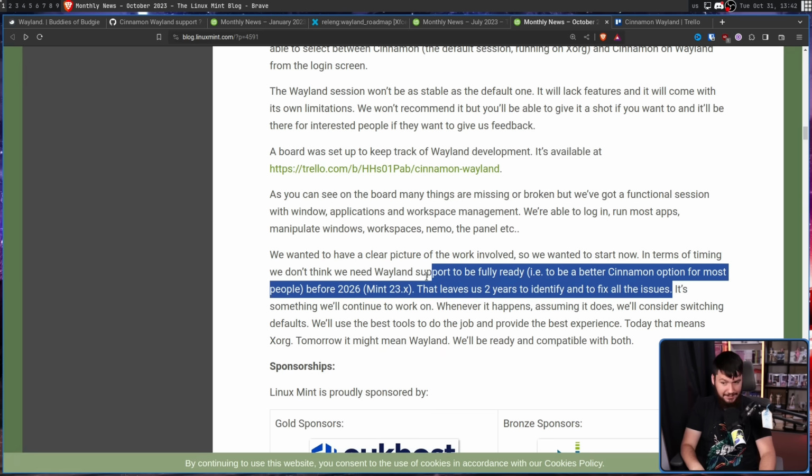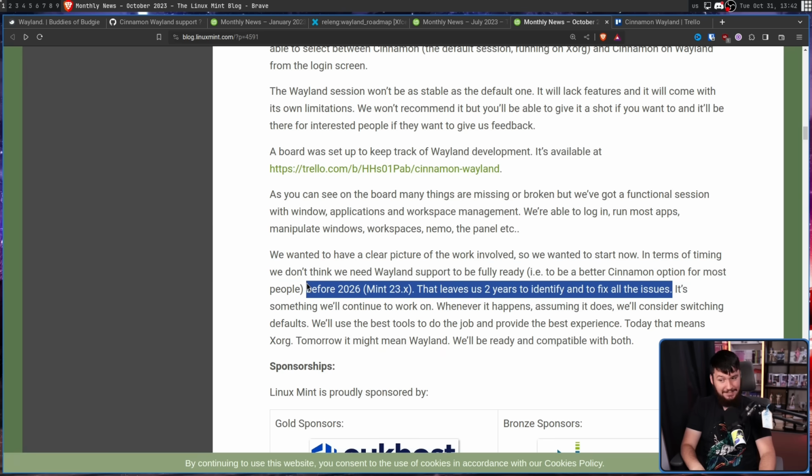Now that you've said that, people are going to expect it to be in a really good state before 2026. Good luck, Clem. I wish you the best of luck, and I hope you get it done. Because when that date passes and it is not ready, expect to get some interesting comments.